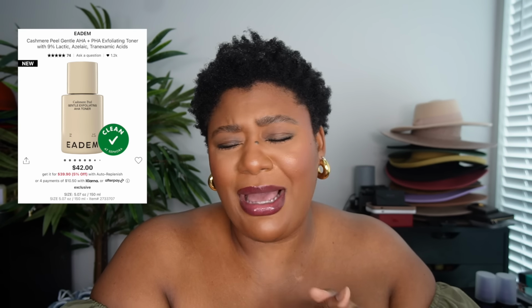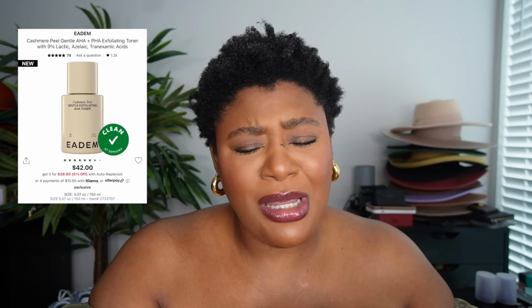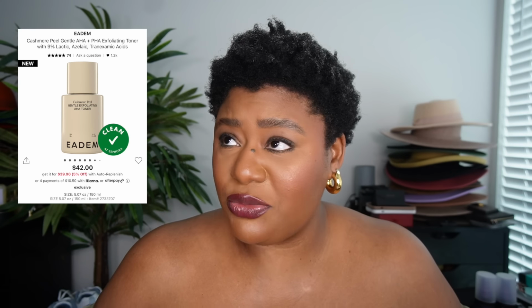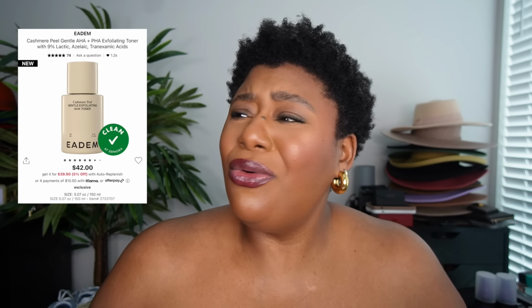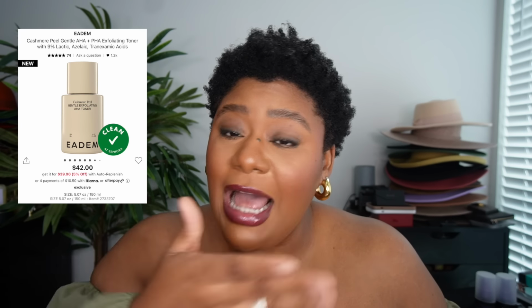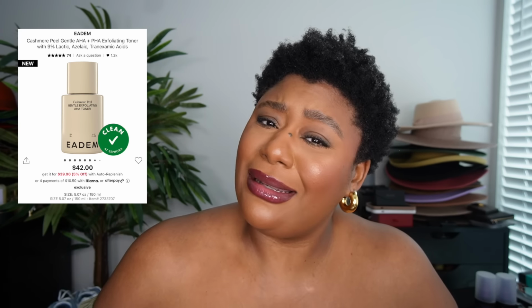Like, I love the peel pads, what they do for my skin. I do. But baby, I'm not always in the mood to do a two-step peel process. Then you gotta apply until the pad is wet. Then you gotta wait 2 minutes, let it dry. I don't always got time for that. Sometimes I just wanna slap a little something on my face, throw on moisturizer and go to bed.